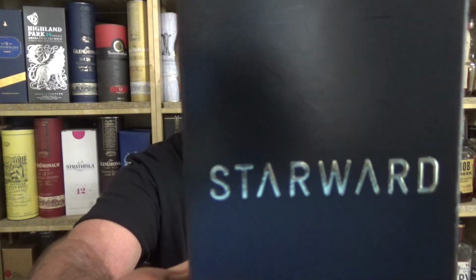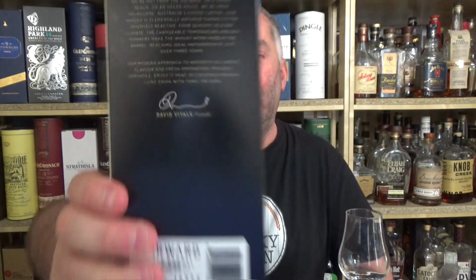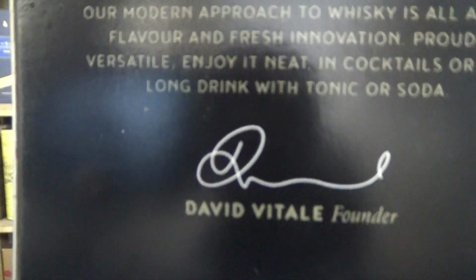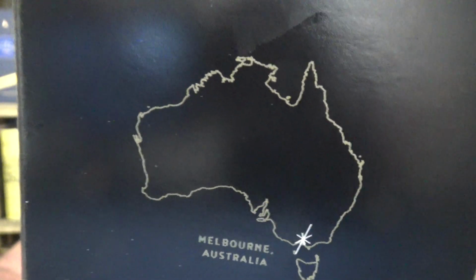Today I have something from Starward. You don't know anything about Starward? Well, it's Australian whiskey from David, what was his name? Vitala. So the founder, if you don't know where it is, Melbourne, Australia, right above Tasmania. They're doing pretty good stuff over there, I must admit.